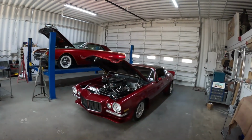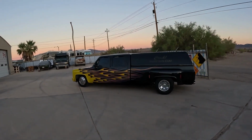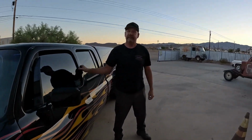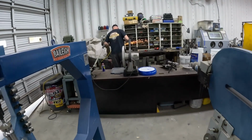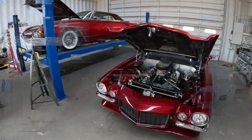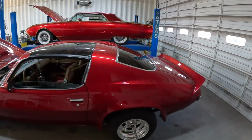And today we've got Bob's period-correct, super wicked, candy apple red '73 Camaro in the shop. It was just a little easy brake light switch that we just did. But throughout the years, we've done little things here and there for him to keep it on the road and keep it safe.